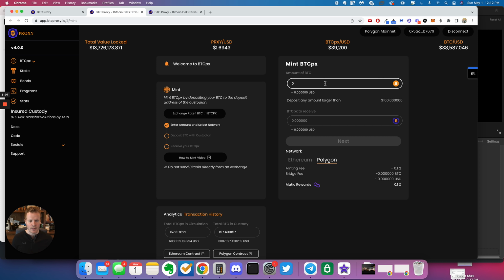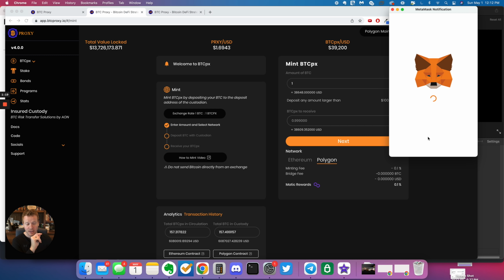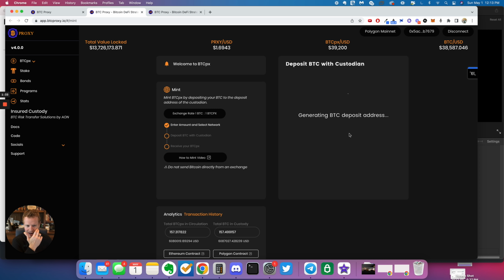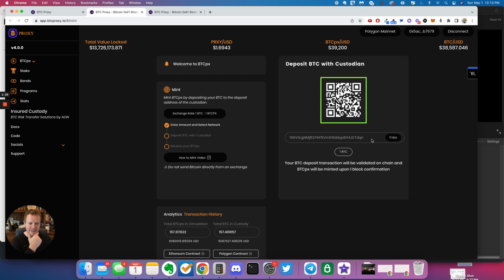You're going to choose how much Bitcoin you want to send. Let's say you have 1 Bitcoin you want to send over. You'll get 0.999 Bitcoin proxy, so it's pretty much a 1-for-1 exchange with a little bit of fees taken out. You can choose if you want it on Ethereum or Polygon. I, of course, would recommend Polygon because it's much, much cheaper. I don't really know a reason you would do it on Ethereum instead. Then you click next, and it'll generate a Bitcoin deposit address.